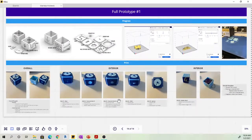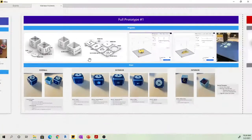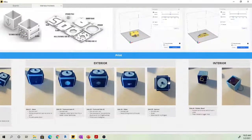because my first prototype, many of the different sides didn't end up working. These were supposed to be pins that you could run your finger across, which ended up not working at all because they did not print correctly. I tried to do a maze where you can push a little slider through. Again, it didn't end up working. But with each prototype, I ended up learning what worked and what didn't.